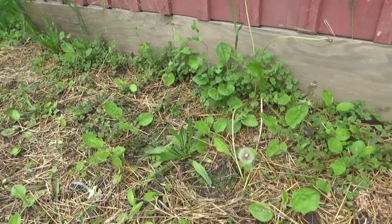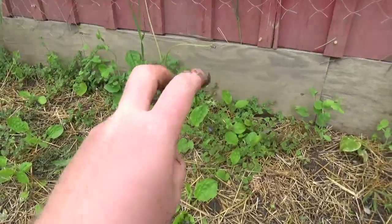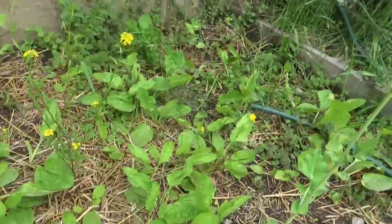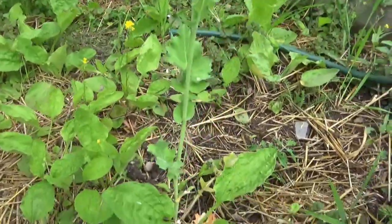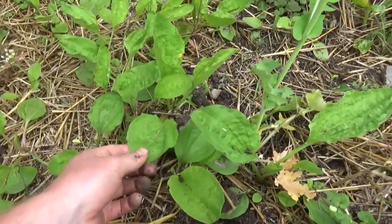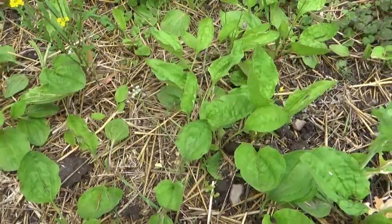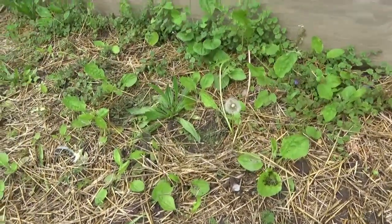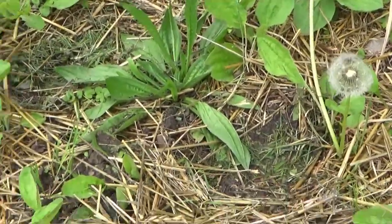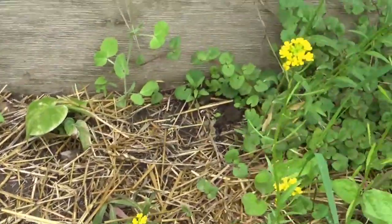But another thing, which I firmly believe now, is just letting a lot of these so-called weeds grow and not pulling them. Because, for example, these plantains here help with soil compaction. They grow where the soil is compact, and they naturally loosen it up for you. A lot of weeds do that, like dandelions and certain kinds of clover. And so this is a very healthy soil.